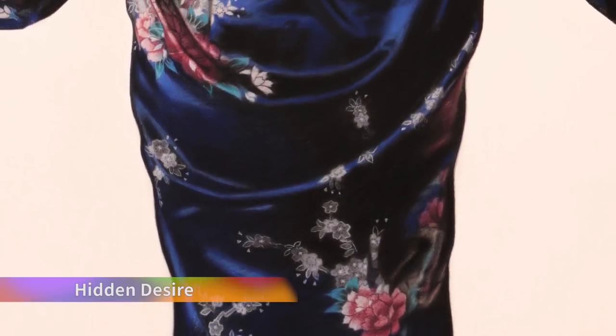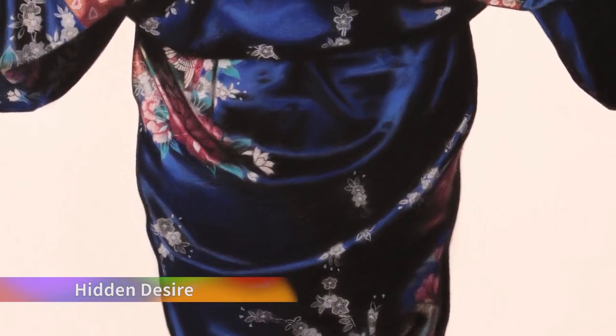So I'm just going to block in the hair, try and get these big shapes in.